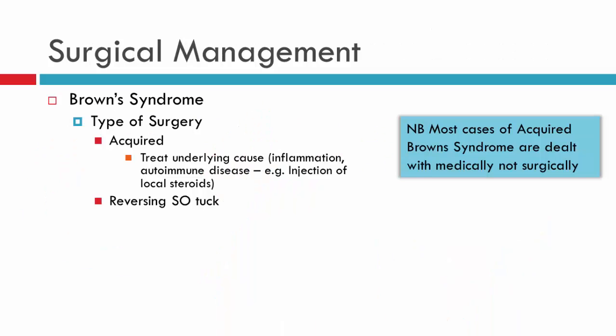Let's now move on to patients with an acquired Brown syndrome. In this instance, you want to look at the cause of the Brown syndrome and, where possible, manage the underlying condition. So if it's an inflammatory disease, manage the inflammatory disease. And this should hopefully assist the patient with their Brown syndrome. If the underlying issue is that the patient has had an over-tucking of the superior oblique, look if you can reverse that tuck procedure, and usually a tuck procedure can be reversed. So try and determine in an acquired case what is the cause and then see if that can be managed.